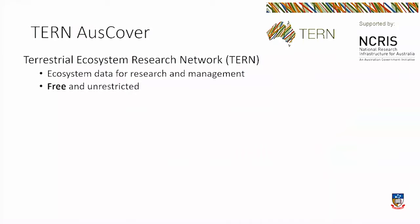Okay, for the few of you in the room who aren't aware what TERN AusCover is, TERN stands for Terrestrial Ecosystem Research Network, and that was set up about 9 or 10 years ago, and was one of the first initiatives under the NCRIS. And the main objective is to create and collect ecosystem data for research and management. And the really good thing about it is that it's free, very easy to download with no restrictions.